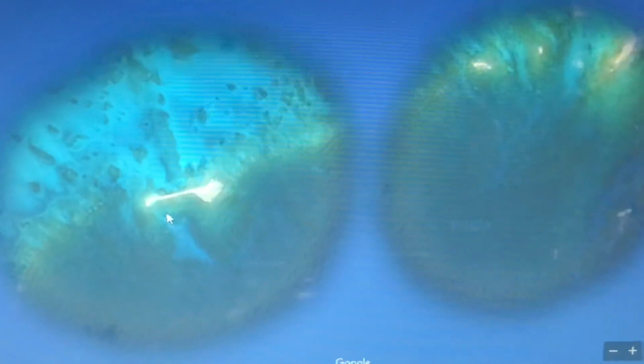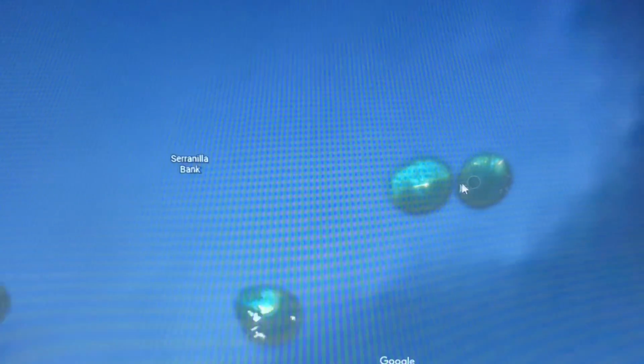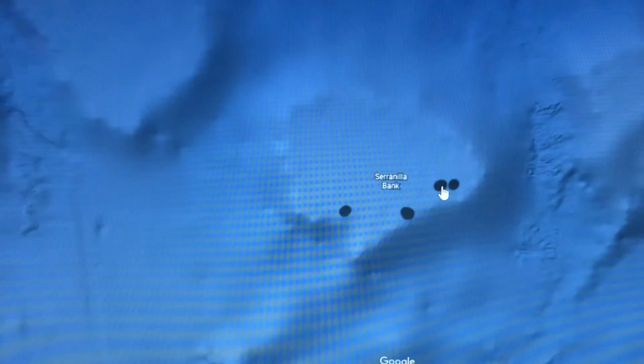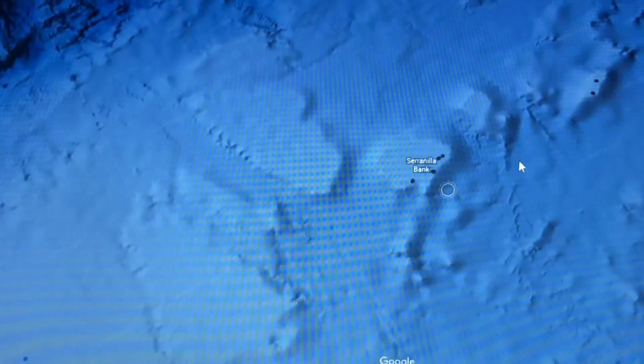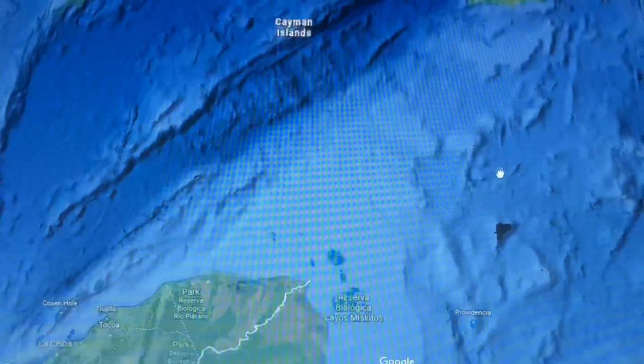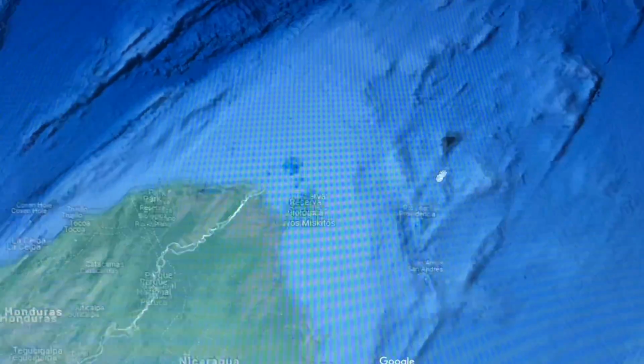And you can go find these for yourself. It's not hard. What I'm pulling up is just straight off Google Earth. Some are less interesting than others, but believe me, something is going on out here that they don't want you to see, because they have Bajo Nuevo blacked out, Serenilla Bank blacked out. Right here off the coast of Nicaragua.